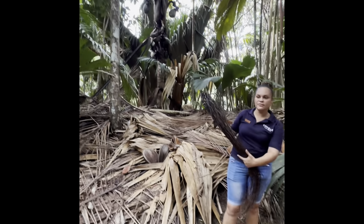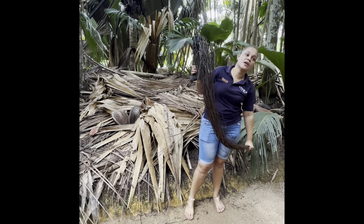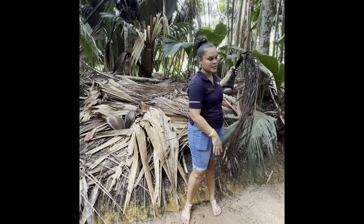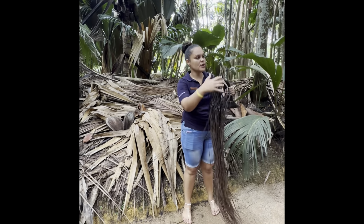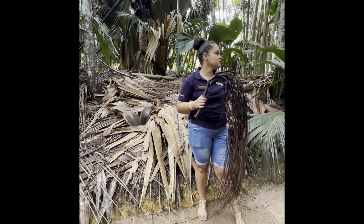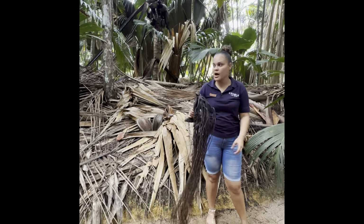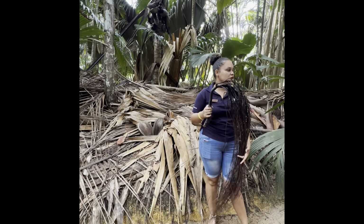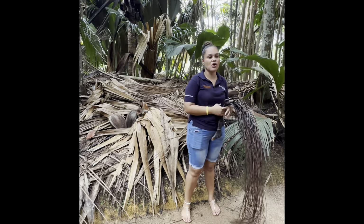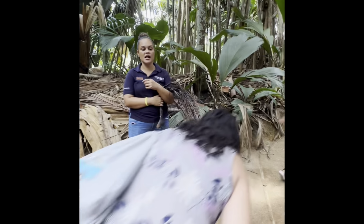So that's the inflorescence. On the palm, it's green to yellow. After some time it falls, it becomes dry. Now we don't use it for anything. However, back in the days, especially our grandparents, they used it as a broom to clean the house with, or as decorations as well. So the palm is called palmis. It is protected in Seychelles.